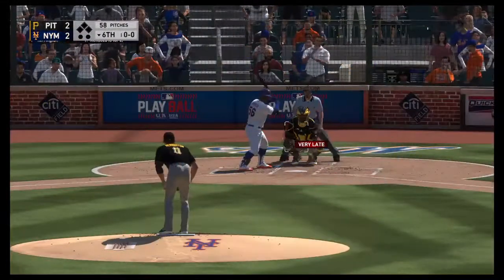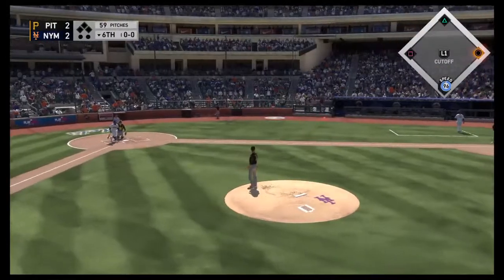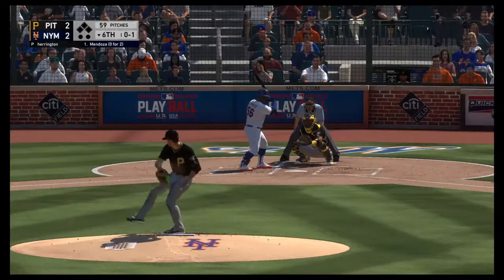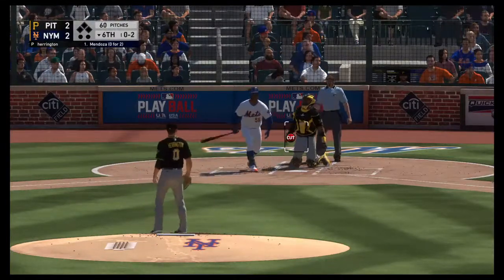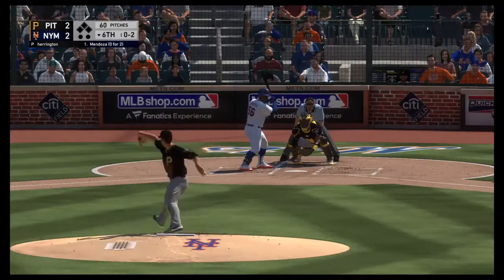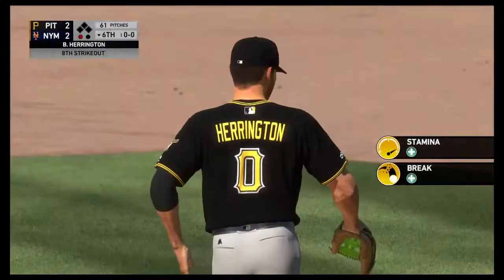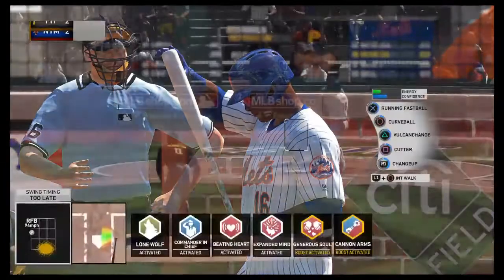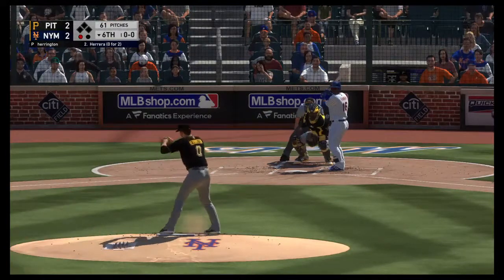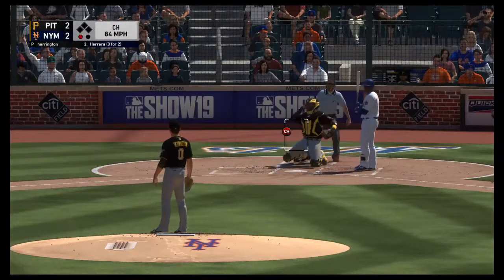Now back to the top of the Mets order. Digging in, Kevin Mendoza. He's 0 for 2 with a strikeout in this one. Got him. And that's 8 strikeouts now for him in the ball game. Digging in now, Dilson Herrera. He was a ground out victim last time up. Here comes the first pitch. And that's on the outside corner for a strike.